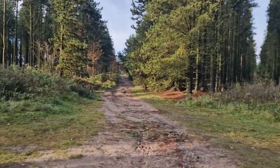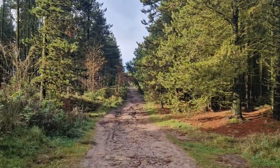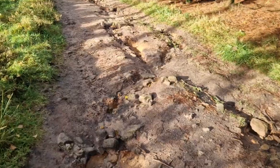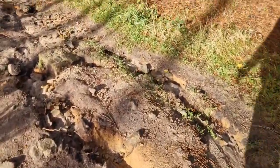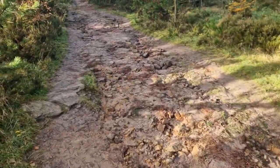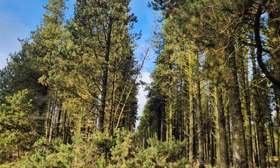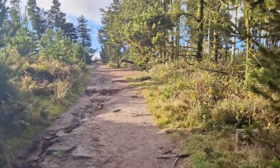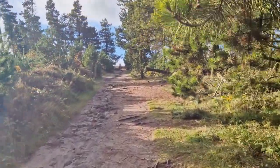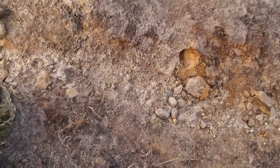This is the way to the top of the moor to bag the trig and to see the Ox Stones themselves. Look at what recent heavy rain's done to the path here. All these channels that are washed out of it. Epic. Bit of a lean on that, isn't it? Oh dear. Look how deep that is. Well, it's hard to judge from here.